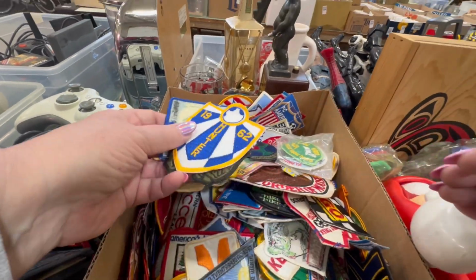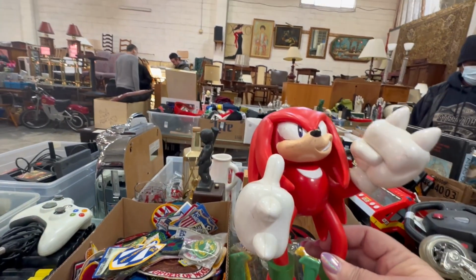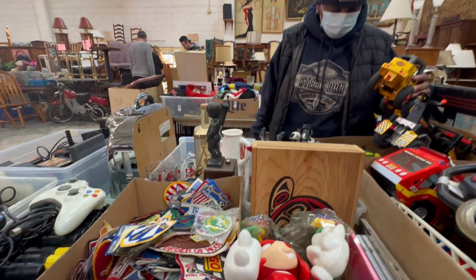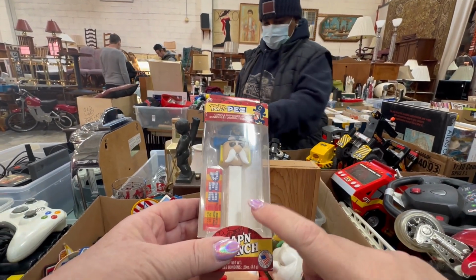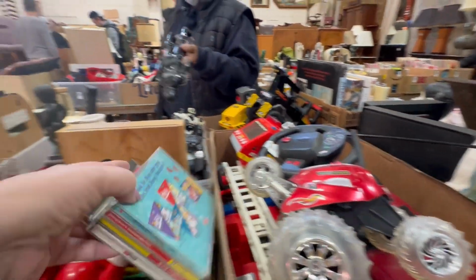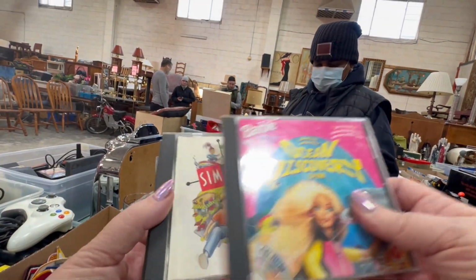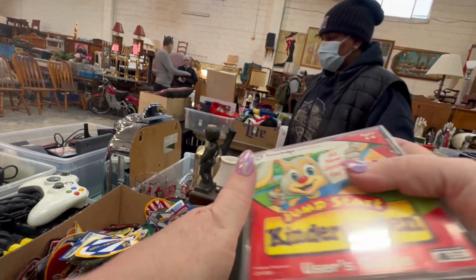So cheap. When the bid came up, I offered $5. Now, I'm not sure if this is, that's not Crash Bandicoot, is it? No. This is Captain Crunch dispenser. And then I was just going through the little CD games to see what games they would have.